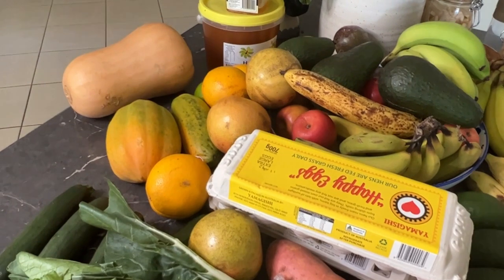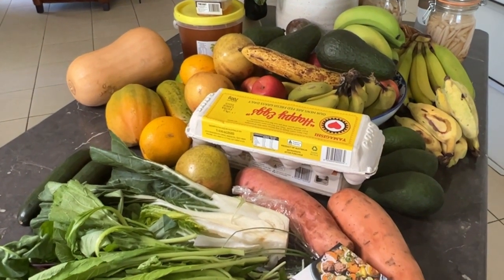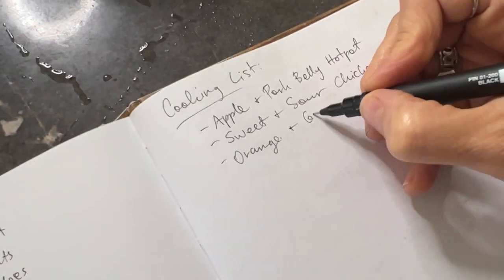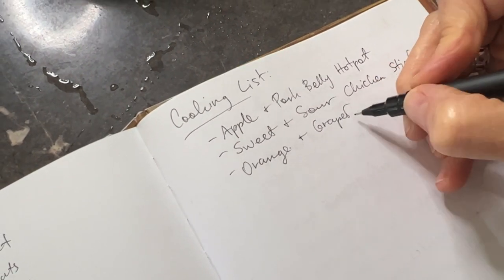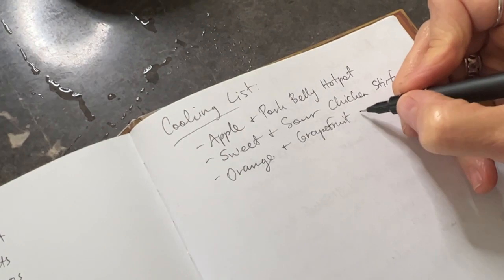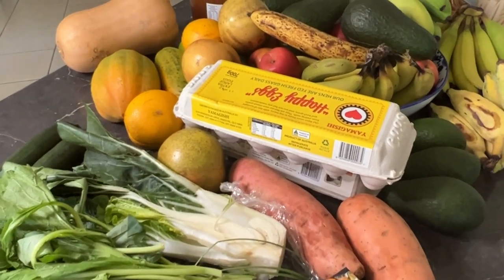Now, all that citrus, our favourite thing to do with citrus is probably jellies. Orange and grapefruit jellies always are popular, and I like having them in the freezer because when we have visitors with small children, they always love having jellies. So it's just very easy to use up the citrus. And of course you can always juice it to drink.